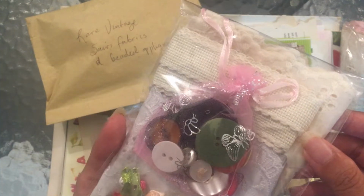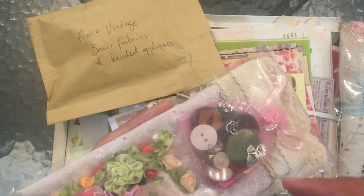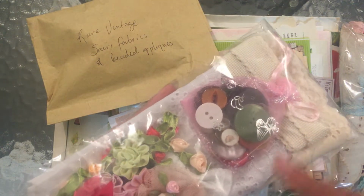And we have some awesome buttons. I'm sorry if the sound is cutting in and out, because when I watched back the other videos, they cut in and out with sound. Anyway.